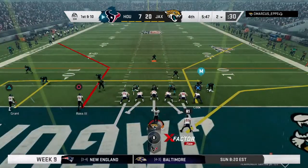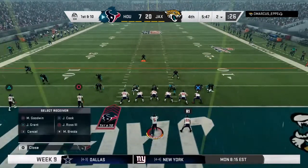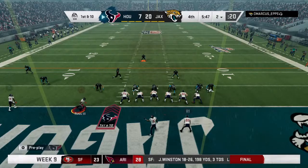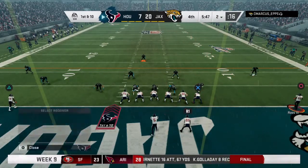The Texans offense ready to go here for their next drive. They're sort of seeing themselves spiral out of control. Let's see if they can get things back on track. And this is where the coach is walking that line of being calm and really being firm with his team.